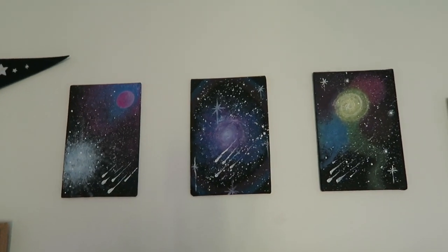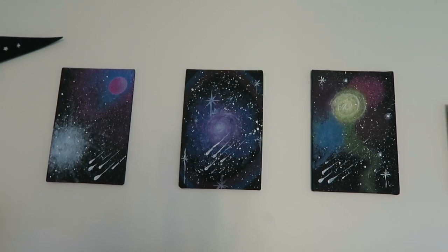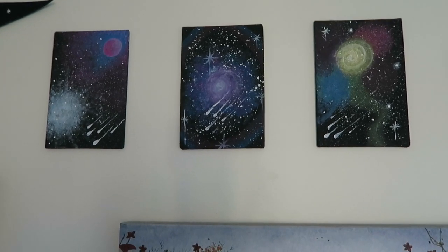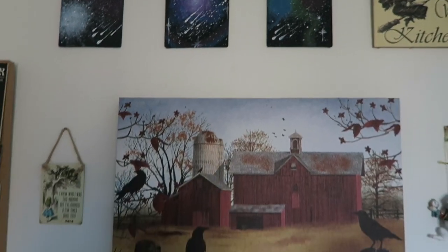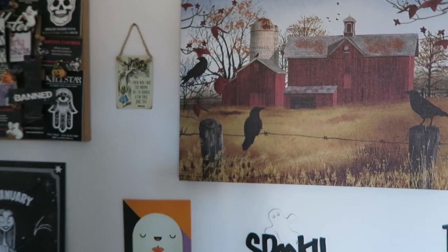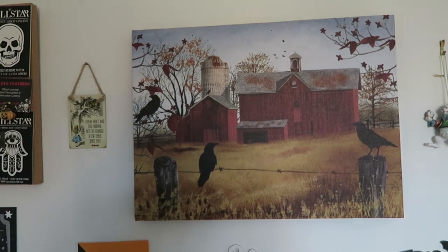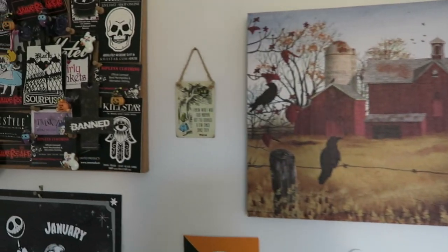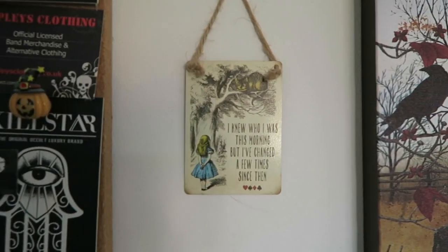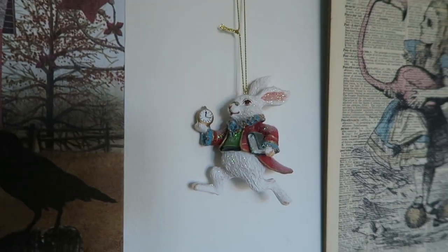Up here I've got some flat canvases from a lady who's called Galactic Lullaby Art, and she mainly does space paintings. Below that I've got this painting, I think it's a print of a painting from America. And then dotted around I've got some Alice in Wonderland things that I got from Brighton. It's like these kind of hanging signs, and also a white rabbit decoration.